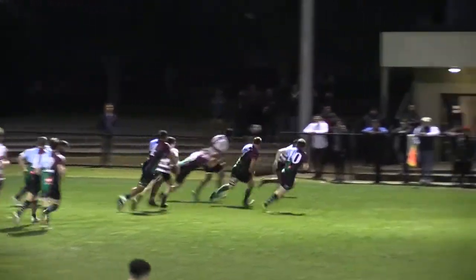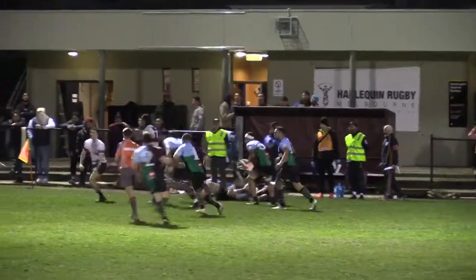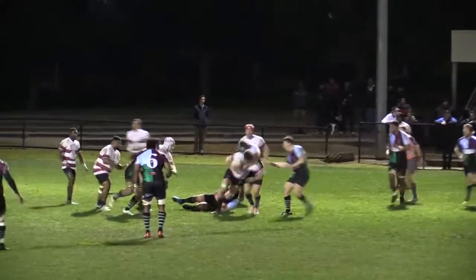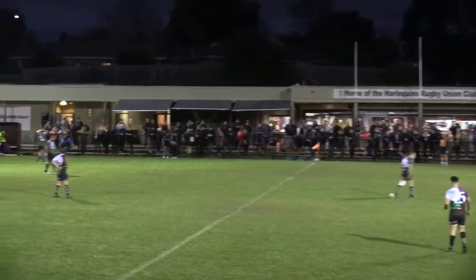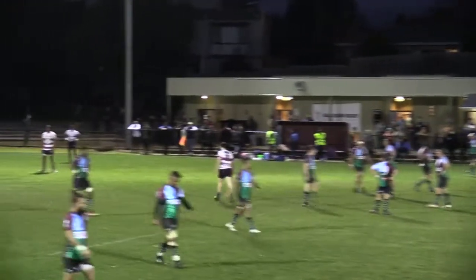Oh, it's a big hit there. This is, they've got it out to the left wing. This is Quelele. Oh, ball has just been secured, nearly turned over. Oh, Maloney's going to kick. Oh, that's a poor kick. Aitchen's going to lap this up, but it was a penalty advantage for tackling without the arms, possibly. I think that's the signal.